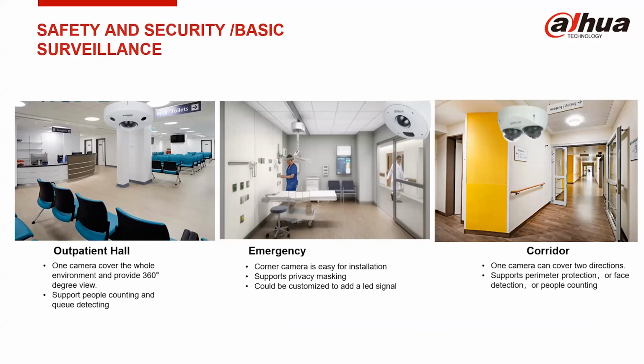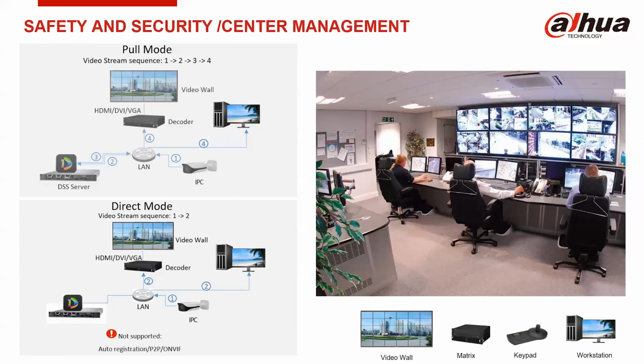These are efficient cameras designed for this specific function. We can monitor 360 degrees covering all angles. Then inside corridors, we install the dual lens cameras or the panoramic cameras. Then we can monitor along the paths and also do people counting for the hospital, both when people are entering and leaving and more.